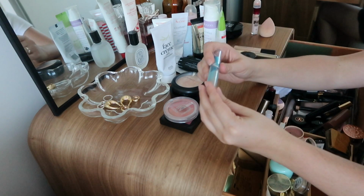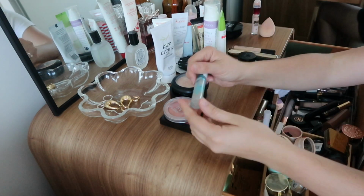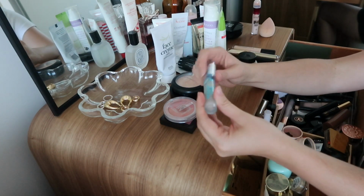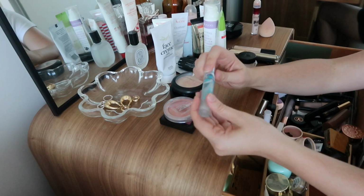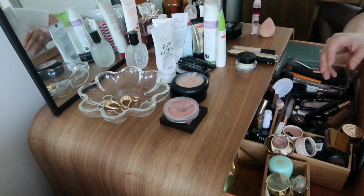Then I've got the Essence Lash and Brow. This is like a gel, and honestly, I don't use this for my brows as much, but I do use it for flyaway hairs. So I'll probably put this in one of my purses and just have it on the go, so that will go as well.